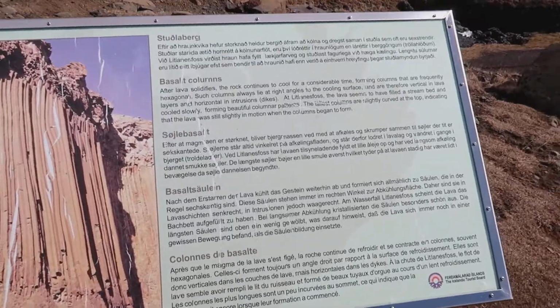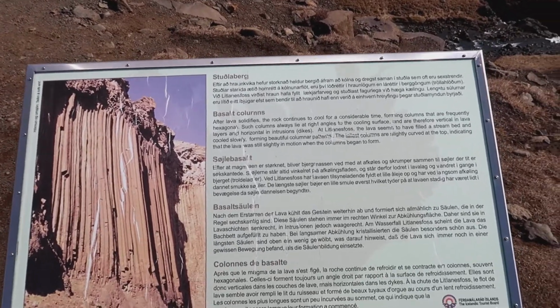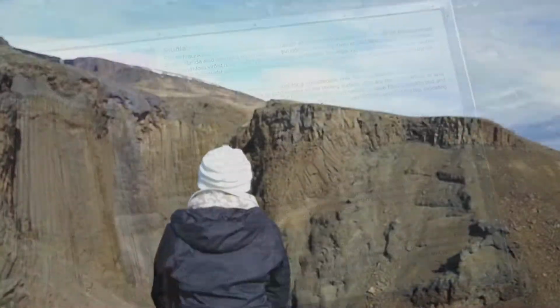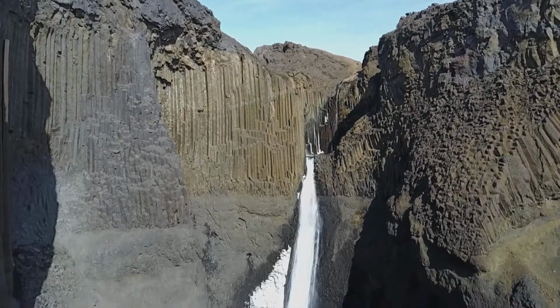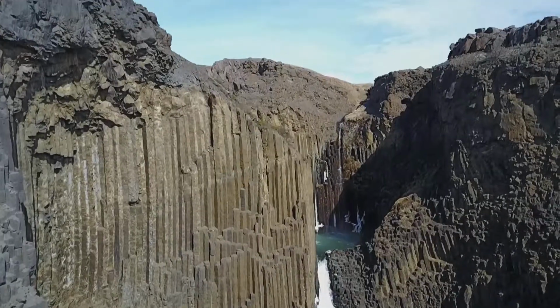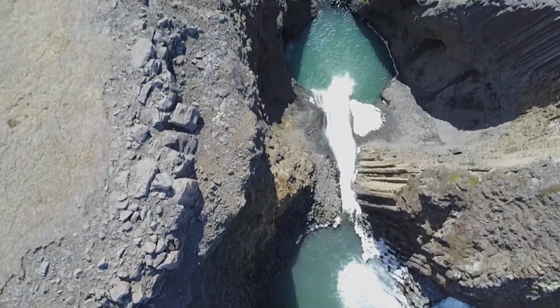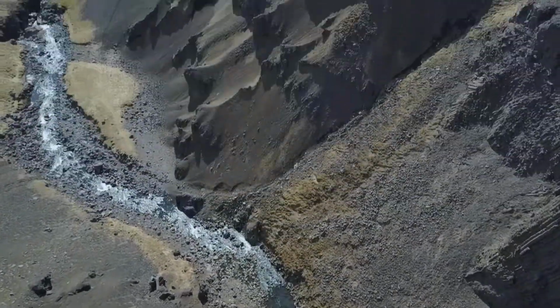Okay, let's go. After lava solidifies, the rock continues to cool for a considerable time, forming columns that are frequently hexagonal. Such columns always lie at right angles to the cooling surface and are therefore vertical in lava layers and horizontal in intrusions. We made it to the top. 2.5 kilometers straight up.